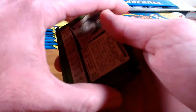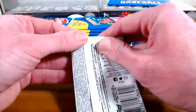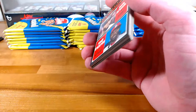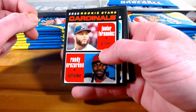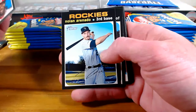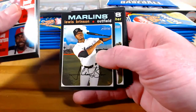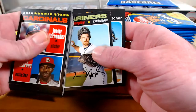So we'll be looking for variations, which I should be able to spot, and then some stuff on the back as far as the French back variation, which I like so much more this year. They're not only easier to spot, but there's way more French on the card than last year, so I think that's pretty cool. Cardinals rookies, Junior Fernandez, Randy Arozarena, Nolan Arenado, Brandon Dixon, John Gant, Lewis Brinson, Danny Jansen, Scott Oberg, Tom Murphy, Justin Wilson.